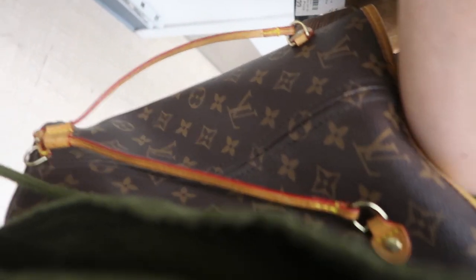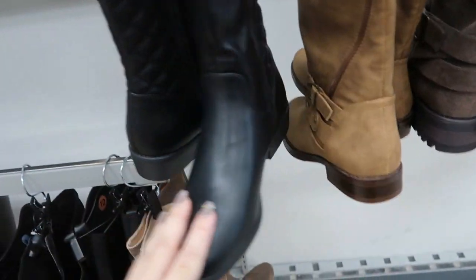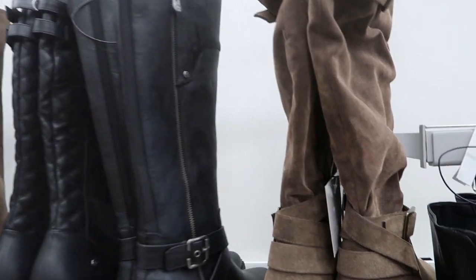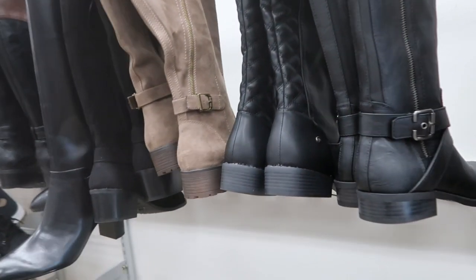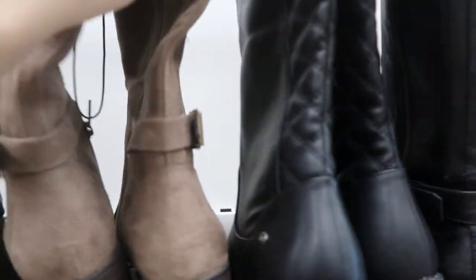This is... I don't see a brand for these, but for $22.99, they're really cute. These black riding boots are cute too. These are $24.99. These are from Guess, they're $29.99. White Mountain, and I don't see a price.